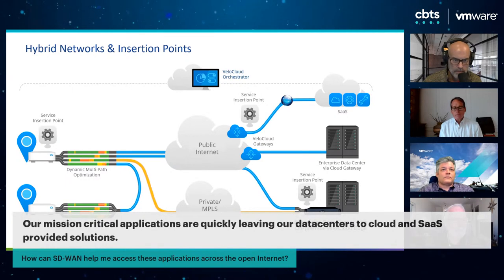And a question I had: our mission critical applications are quickly leaving our data centers to cloud and SaaS provided solutions. How can SD-WAN help me access these applications across the internet?